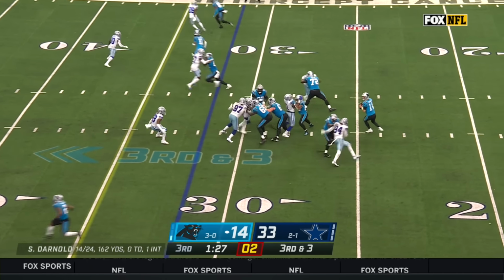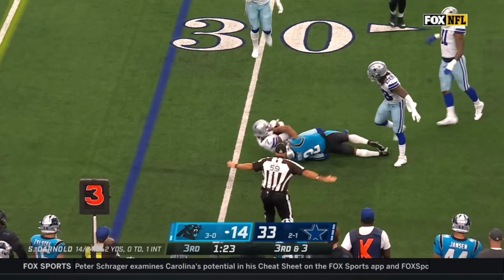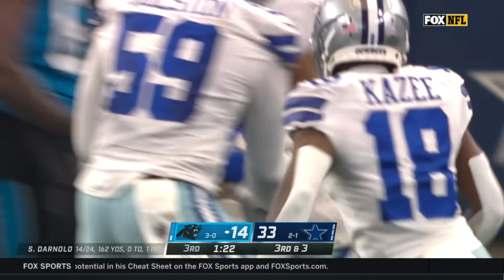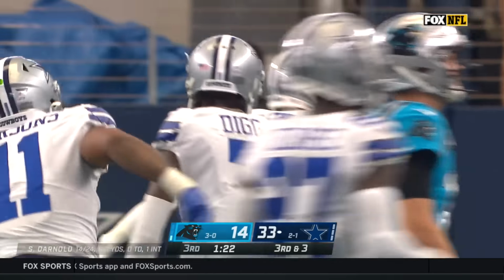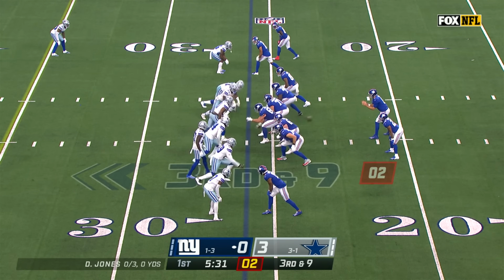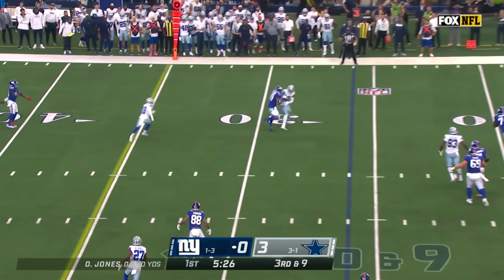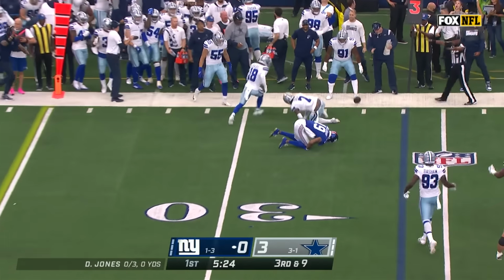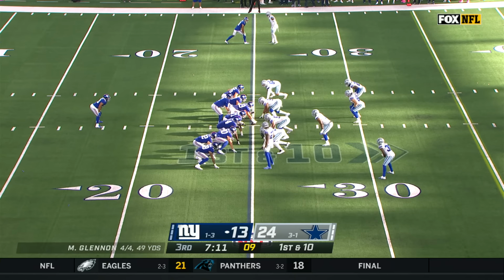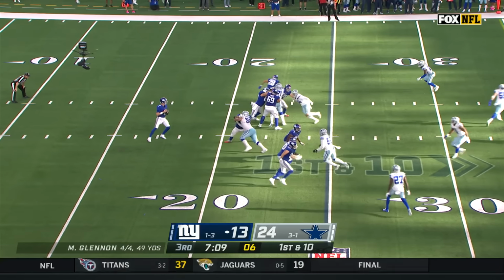Third and 3. Blitz coming. Darnold. That is it picked? Diggs has another one. Third down and 9. Jones out to his right. Throws. Pass is almost picked by Diggs. We heard he expects these guys to come out and do their job. That's what they're paid to do.